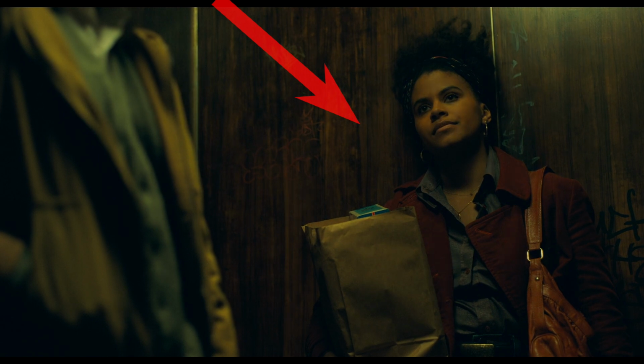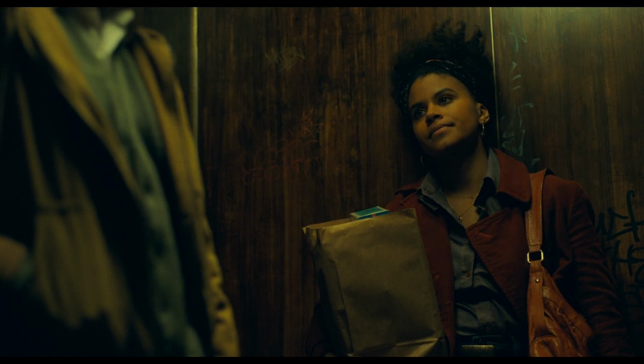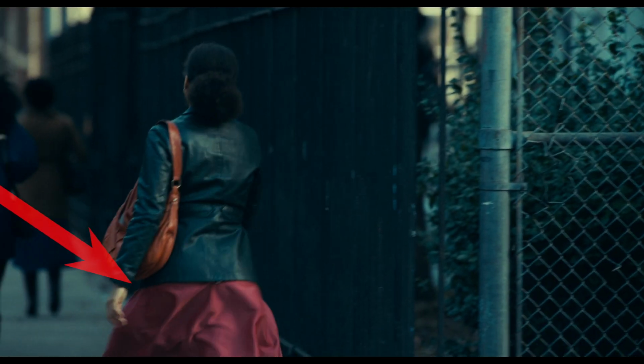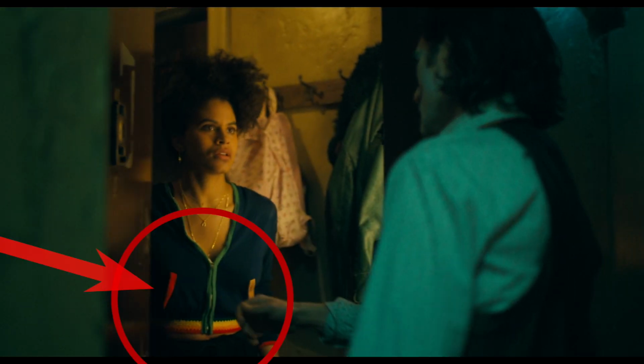Another character who is frequently wearing red outfits is Sophie, Arthur's neighbor. She was wearing a red jacket at least twice in the movie, and even if her outfit wasn't entirely red, it still had reddish elements mixed with others. That's because for Arthur, she was another person who fully understands him, who has a similar perspective, who is basically his love and healing power.